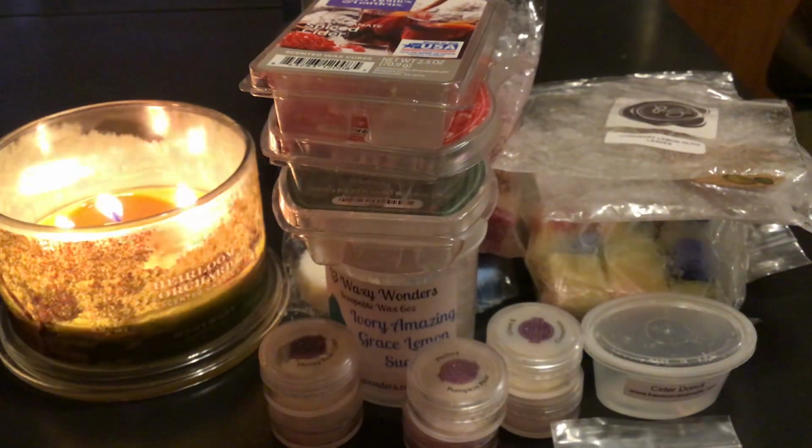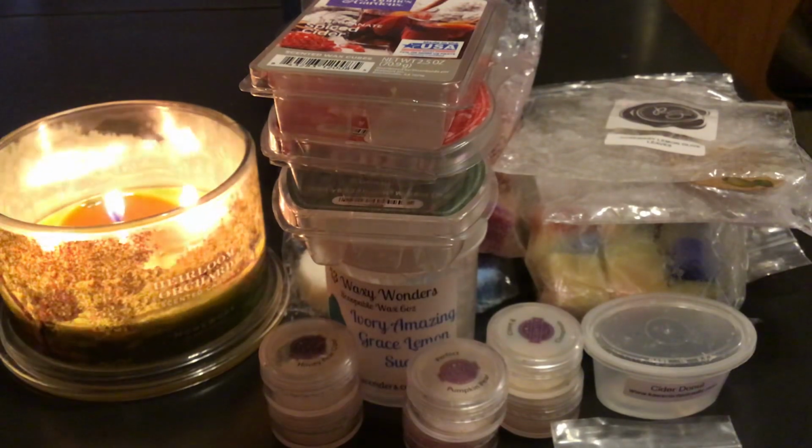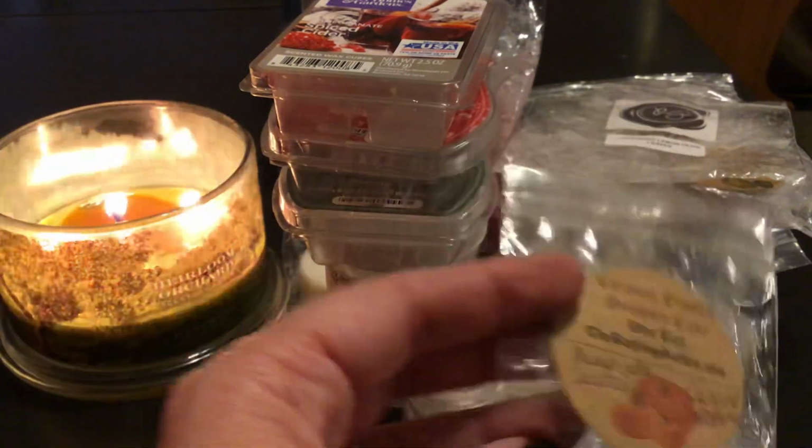Another sample from the Bathing Garden is Caramel Frosted Pumpkin Cake. Pumpkin cake and salted caramel frosting. This was good. I've just been in pumpkin heaven. So this was good. I don't think I have this in a clam. I'm not sure.